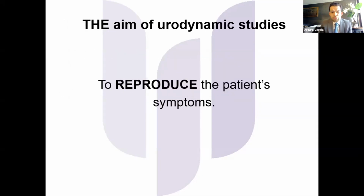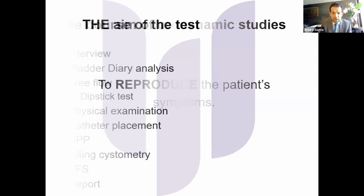So we do have to remember all the time that the aim of urodynamics is to reproduce the patient's symptoms. So we need to make sure that we do everything during the test that ensures that we are able to reproduce the patient's symptoms. And I'm going to go through this during my talk.